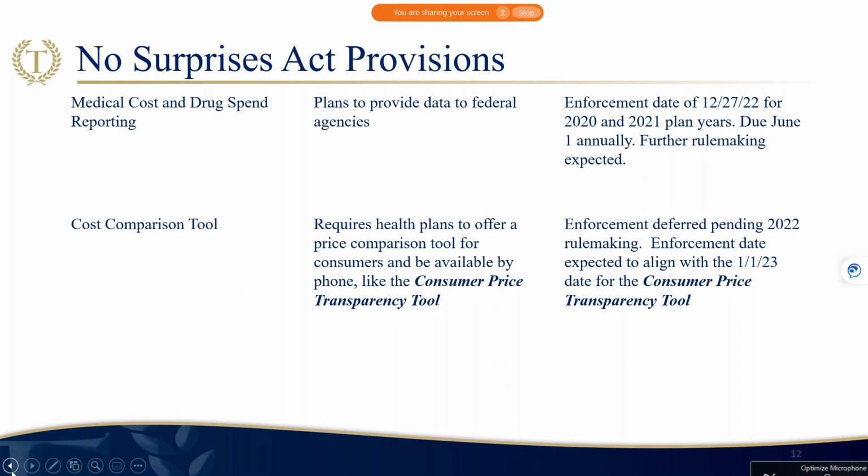Medical cost and drug spend reporting. So unfortunately, when you have different arms of the government, in one case it's Congress with the No Surprises Act, then with the transparency and coverage rules, you've got the DOL, the IRS, and HHS. Sometimes there's overlap, and this is one of those situations. So plans are supposed to provide medical cost and drug spend reports to the federal agencies. This is really something that will be carried out for fully insured on the carrier level, and probably for self-insured as well, but your broker can speak to you if you have that type of arrangement, and they have to outsource this report to you.